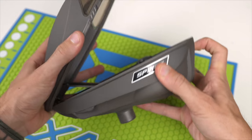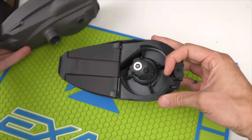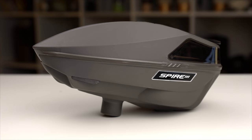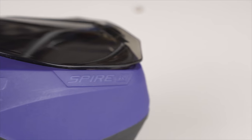So I think that there's a wide variety of prices in the hoppers, and then there's also a lot of different use cases. So if you have a high-end paintball gun, maybe you're playing tournaments, the best hopper you can buy right now is the Spire 3. Spire 3s come apart super easy, they're extremely reliable, they can feed very consistent, they're just all around built very well and very reliable.